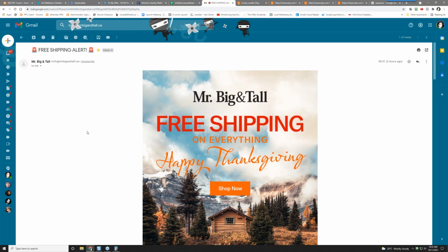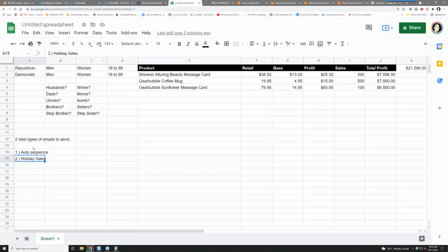Or if you have an Etsy store, you can send them to your store and you can create coupons on your store. There's just an unlimited way to do this. So the two main types that we're going to be sending is the auto sequence, which takes the most amount of time to build, and then the holiday sales, which are year round.